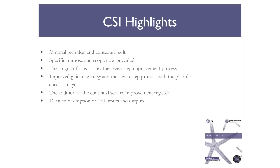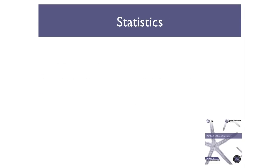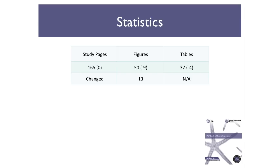As in each of the other lifecycle stages, CSI now has a detailed description of its inputs and outputs. The new edition has approximately the same page count. There is a significant change in the placement of many figures, with others adjusted to reflect the reduction in the number of processes. The statistical counts offered are of course approximate and subject to individual interpretation and opinion, so please use them as a guide.